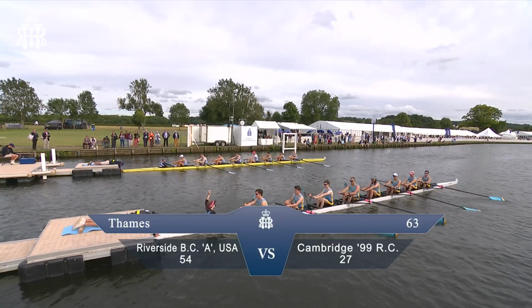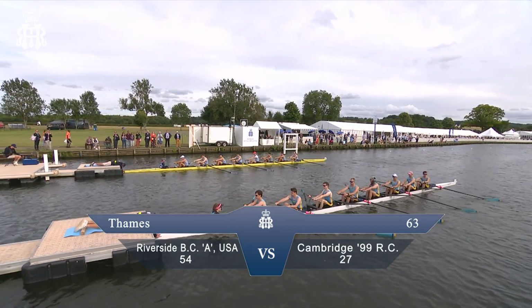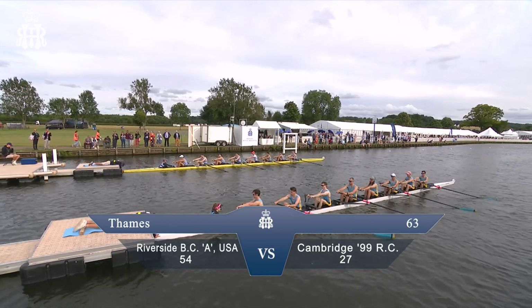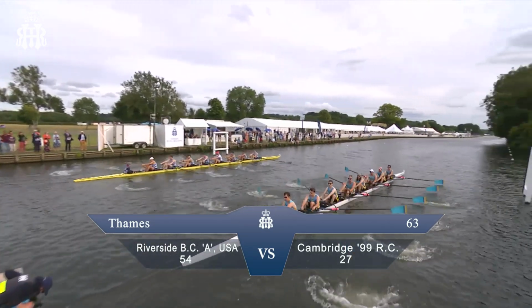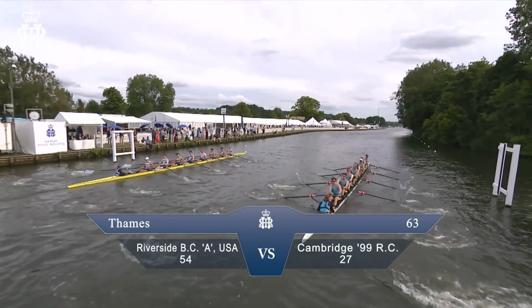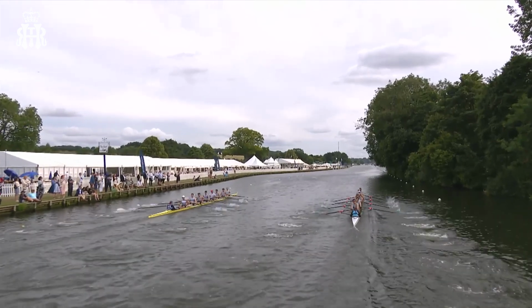Next up, we've got the Thames Challenge Cup. This is Club 8s between Riverside Boat Club USA A and Cambridge 99 Rowing Club. And a lovely bit of synergy here from one Cambridge to another, Adrian. Yeah, Cambridge, Massachusetts versus Cambridge, United Kingdom, the original one.